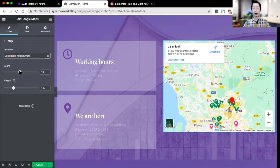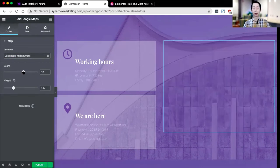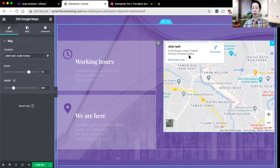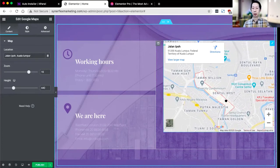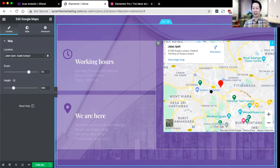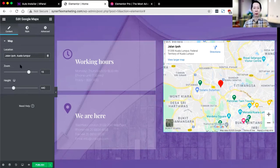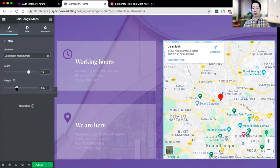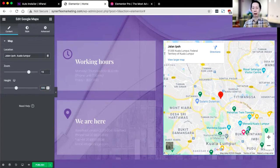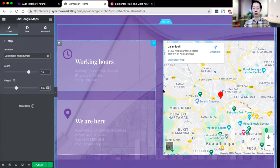Then if you want to zoom in further, maybe 15. Okay, so this will be the Jalan Ipoh area here, right? I don't even know where Jalan Ipoh is. All right, so somewhere over here. So it's up to you how you want it to be. You want to adjust the height, make it bigger, smaller. Let's say I just want 550. This will be nice because it balances with these two.